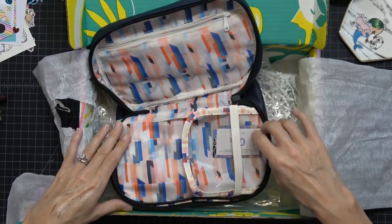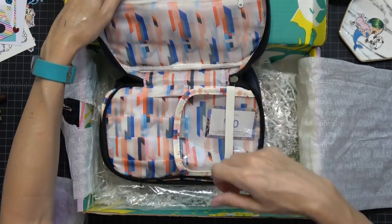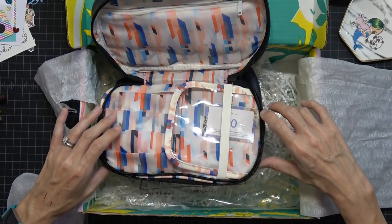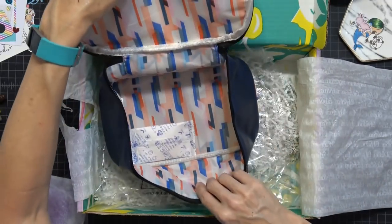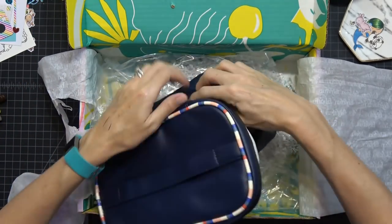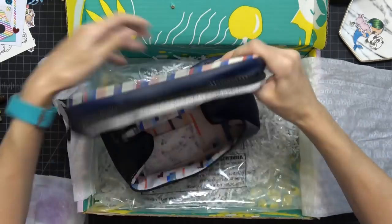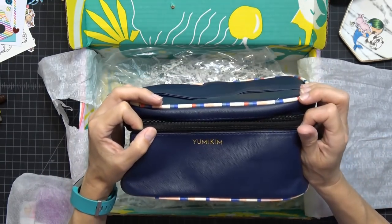So I thought this was nice. And again, it could be like your toothbrushes, your toothpaste. It doesn't necessarily have to be cosmetics. It could be your art stuff, your art brushes, and then your products down here. But I thought this was a really nice bag. I really thought this was a great deal. And it's a pretty nice size.